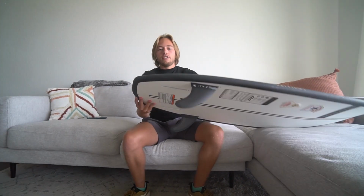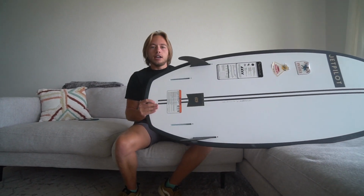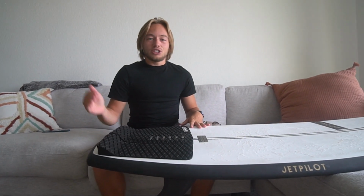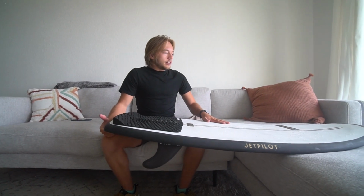I tried the quad fin, super locked in for me, but I think it'd be really good if you're kind of newer and want a locked in feel. But for me, those twin fins just shot me forward. I love this board. Overall, I would give this board a 10 out of 10.